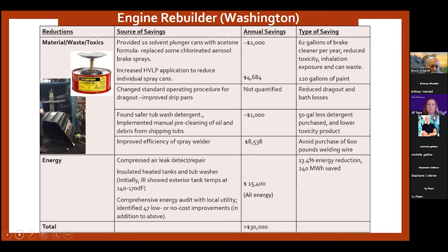So we worked on insulation for that, and found a safer, cleaner alternative. They changed from some of their aerosol use to these plunger cans. We reduced their use of individual spray paint cans. They improved the efficiency of their spray welder, avoiding 600 pounds of welding wire. Compressed air leak detection and repair. The energy side, our recommendation was simply to have the utility come in and do a comprehensive walkthrough with them. They found 47 opportunities, mostly low hanging fruit, and you can see they're saving $15,000 a year in energy.